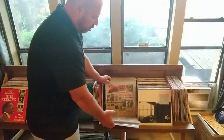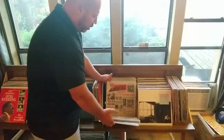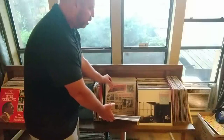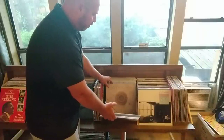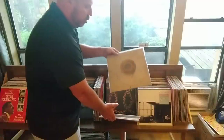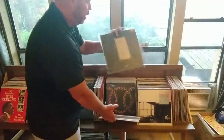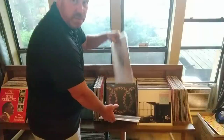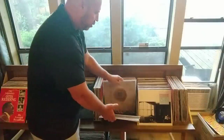GNR Lies. Picked this one up a few weeks ago. This is the only copy of this album I've seen. You really don't see too much of it, so I had to pick that one up. Whitesnake, Still the Night. I think Here I Go Again is on here. And Is This Love? Great song. Love that I'm feeling.